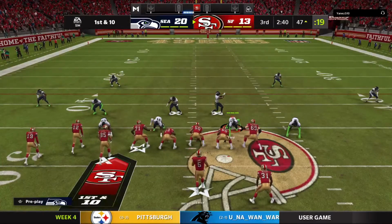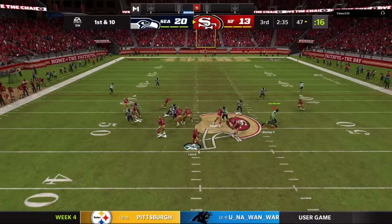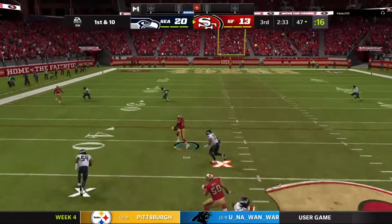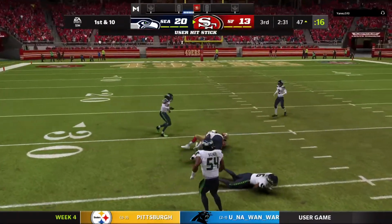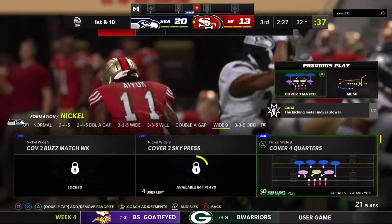So from Seahawk territory now, it's 1st and 10 at the 47. And Lance going to throw. Got a man, that's Aiyuk. And past the 35, he'll be dropped a yard or two shy of the 30.